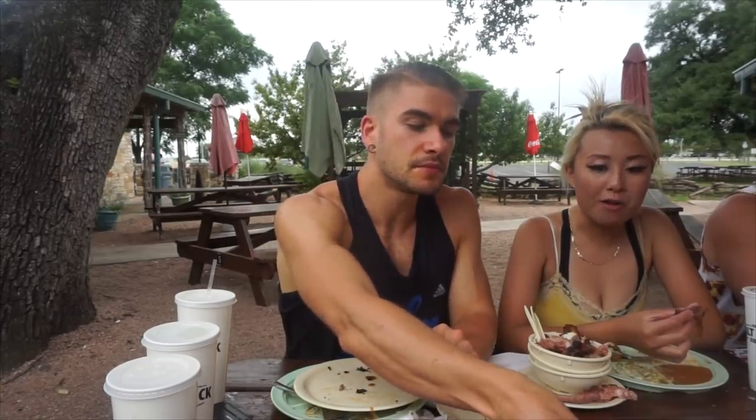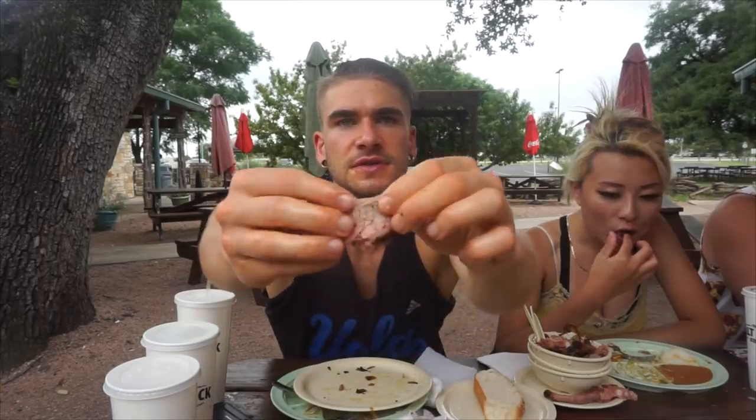You guys are wondering why I'm dying up here. It's so good. It's funny, you can tell the difference in brisket. This is definitely a different brisket than the last plate we had. Last plate I found had a little bit more texture, a little tougher. This one's a lot more supple. Yeah. I have like 3 or 4 slices.